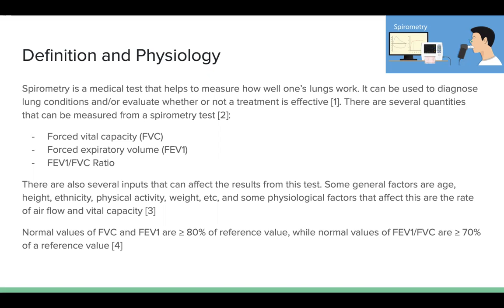FVC is the largest amount of air that you can forcefully exhale after breathing in as deep as you can, while FEV1 is how much air you can force from the lungs in 1 second. Lastly, the FEV1 over FVC ratio is the percentage of the FVC that expires in 1 second.